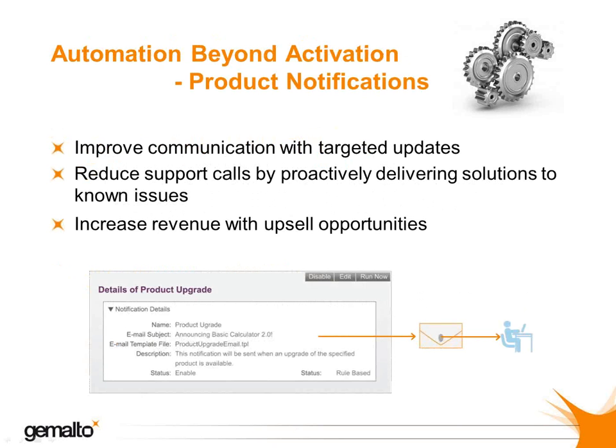Another important feature is notifications. Automating customer notifications can save a lot of time and be a valuable tool for keeping your company in the minds of the customer. Keeping customers updated with the latest product information, solutions to important issues, even down to information on the latest version or upgrade can automatically be sent to customers. And again, of course, you can also use this to upsell services or related solutions you may be offering.